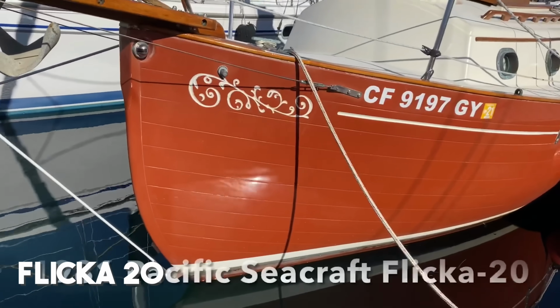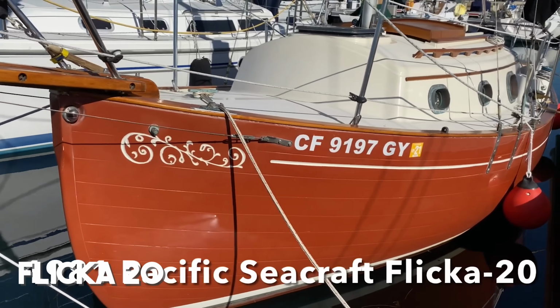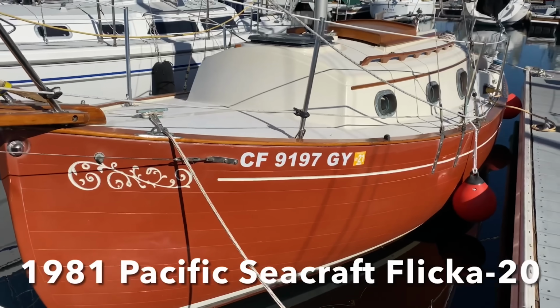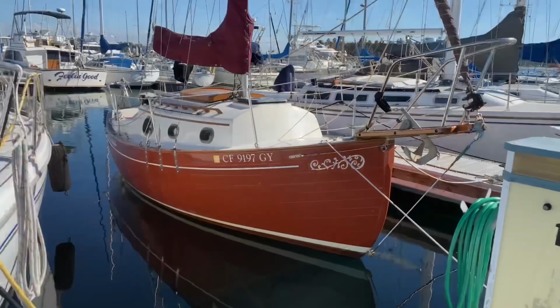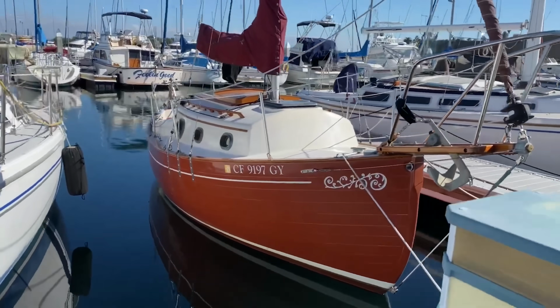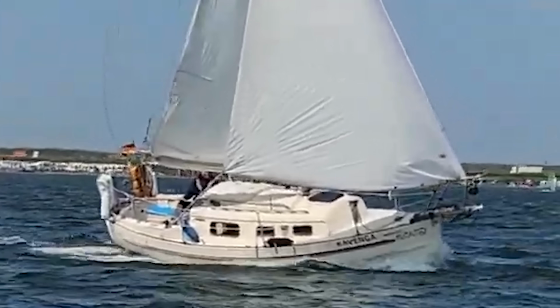Let's get into it. The little Flicka 20. This one's got a special place in my heart. It might be small, but don't let that fool you. This boat is a tank. I've met more than a few salty souls who've crossed oceans in one of these, and every time I step aboard, I'm reminded of just how much you can do with less, as long as what you've got is solid.